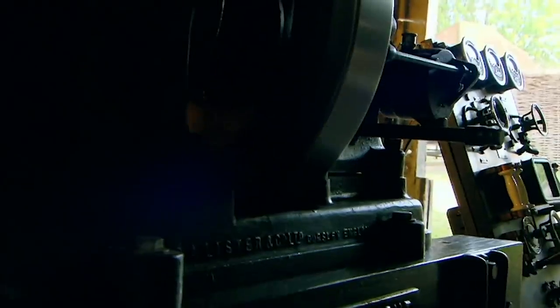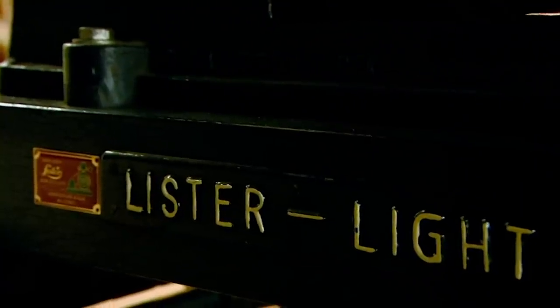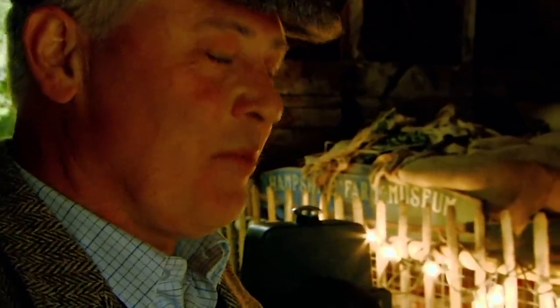Absolutely. And were there a lot of these about? They made these engines from 1926 up until 1964, and the actual basic engines, they made 250,000 of them. They were one of the most successful small power engines ever made in the UK. They were almost impossible to kill. You could work them and abuse them, and they still came back for more, so the farmers loved them.